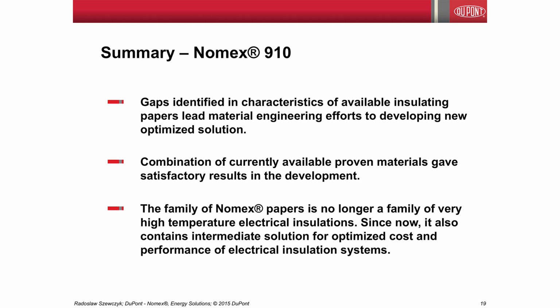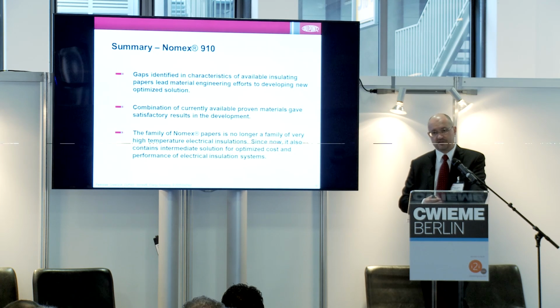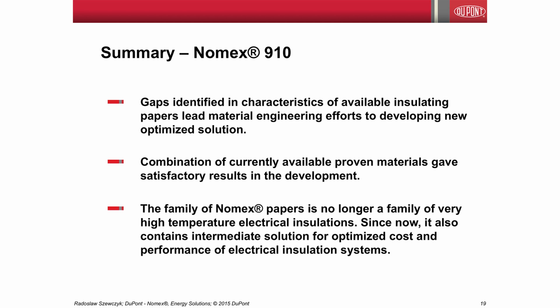To summarize, I said before that the development was based on the fact that we identified a gap in the available materials. Between the cellulose and the high-temperature Nomex, there was a space for different materials, and this is the example of the material. The important thing is that we did not actually develop a new chemical, a new component for making this paper. We still used the cellulose, which was known and used. We used the Aramid material, which is well known for 50 years. We just combined those two materials. So the innovation here is the right combination of the materials to fit the purpose of meeting the medium performance.